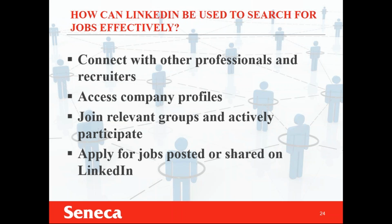We also need to connect with other professionals and also recruiters when you're doing a job search. Access the company profiles, follow them, join groups, and actively participate, which means you participate in their discussions, contribute with your comments and articles, and share. We also want to apply for jobs regularly, including the ones I share on LinkedIn.